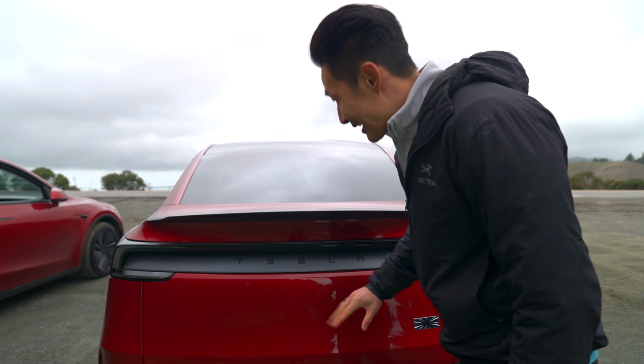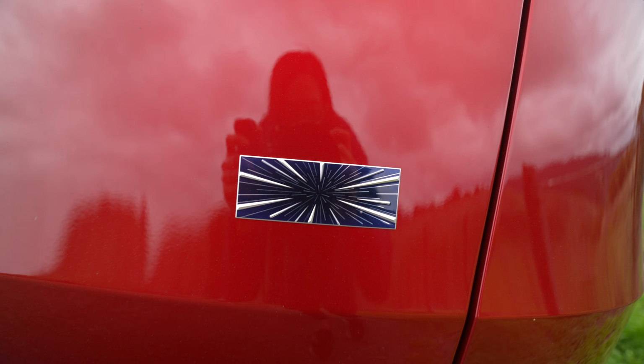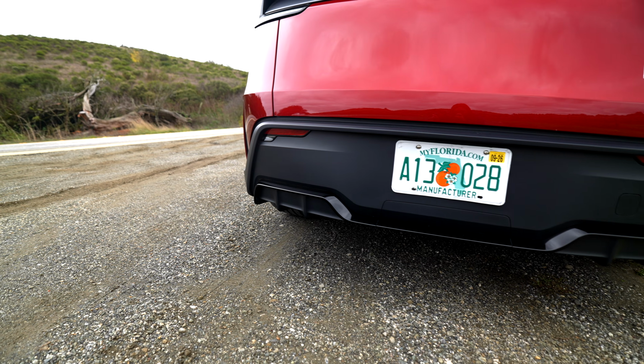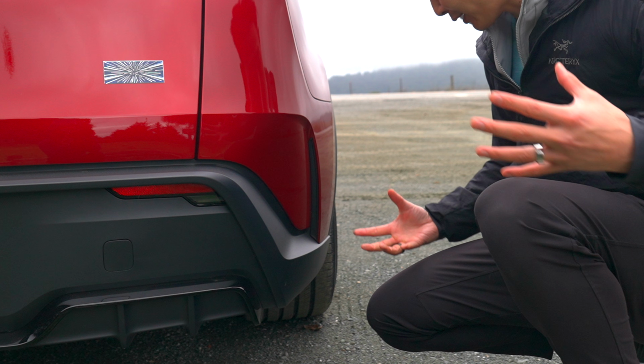It also has that same full diffuser light bar. I love it. We have the new Model Y Performance badge over here. Just like the Model 3 Performance, it's blue. We get a brand new diffuser down here with the gloss black. It has this plastic piece here to make it look a little bit wider.